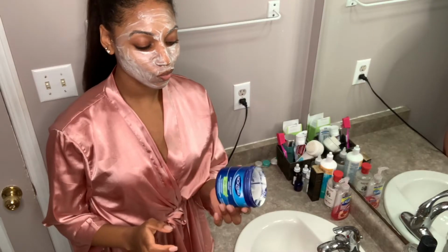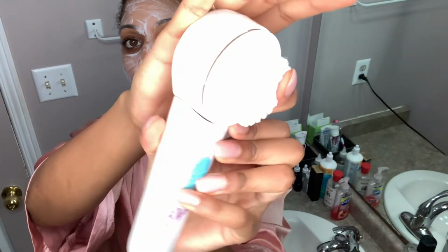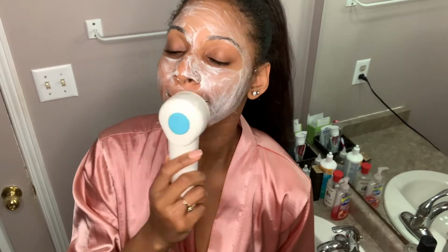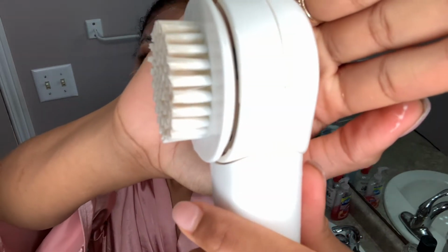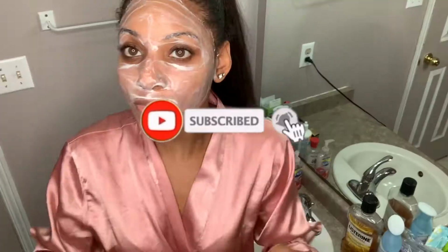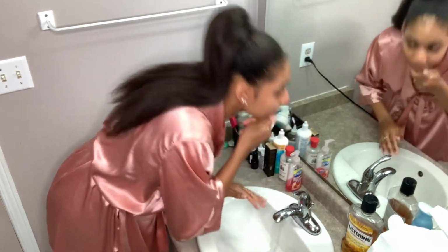Forgot to show y'all the product beforehand, but this is the Noxzema Eucalyptus Deep Cleansing Cream. And now I'm going in with my spin brush, as you can see here, to work it into my skin. I hope this emphasizes the importance of washing your face even after using makeup wipes, because clearly there was still makeup on. Now I'm using just a little bit more to make sure all of the makeup is off, and make sure once again to wash your face for 1 minute. Now I'm rinsing off with some cold water to close my pores.